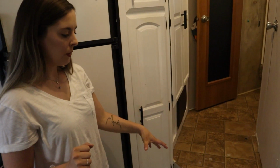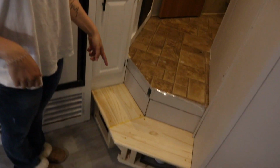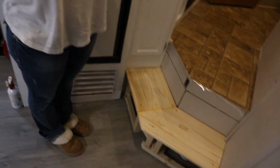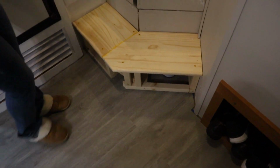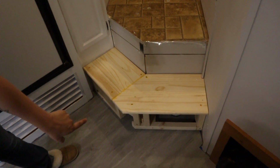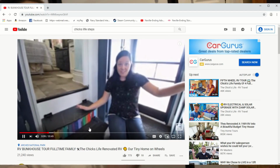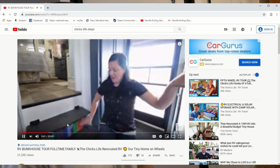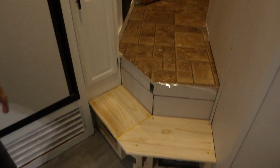So when we were remodeling, there was carpet originally all throughout here, and when Tim was tearing up the carpet on the step, it completely came out and broke. So he had to build all new steps. So this is all made from scratch. Along the side, they are not finished yet. We are wanting to do kind of what the Chicks Life did. They have spines of books on the outside. We want to just do something kind of like that, something creative to make it fun.